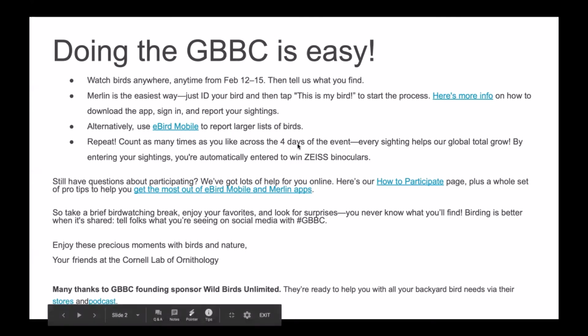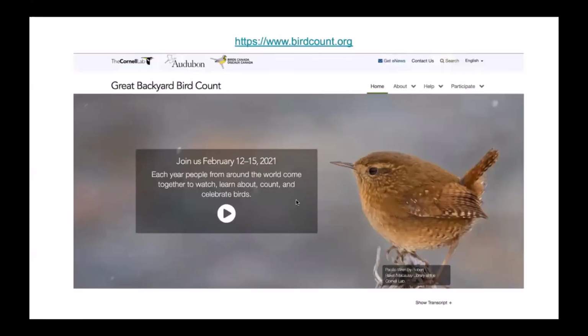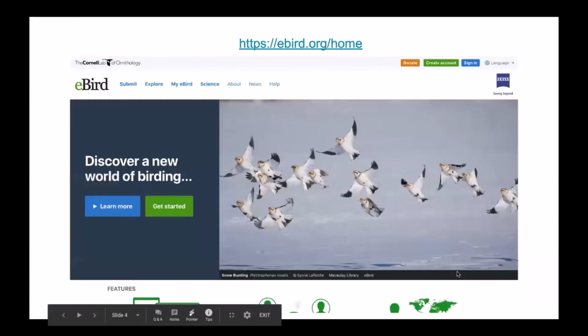And of course, the Cornell Lab of Ornithology site has a lot of great resources for helping identify birds. They have a big online bird ID guide, and there are simple instructions about how to participate if you follow that link there. Here's what the page looks like when you arrive at the birdcount.org website, and you just click and follow the instructions. It's very, very easy to do.